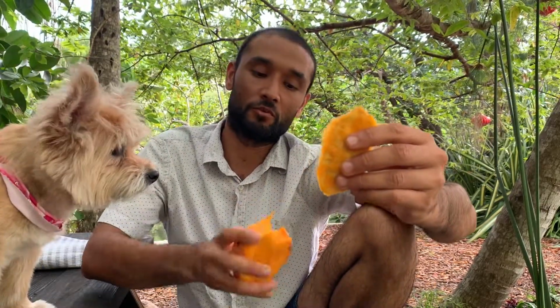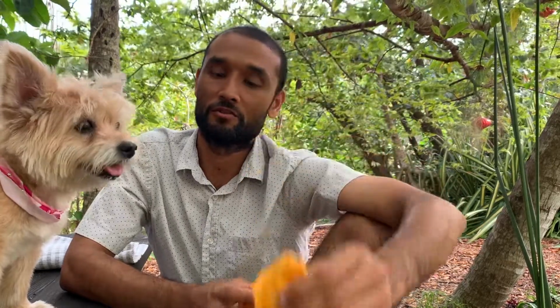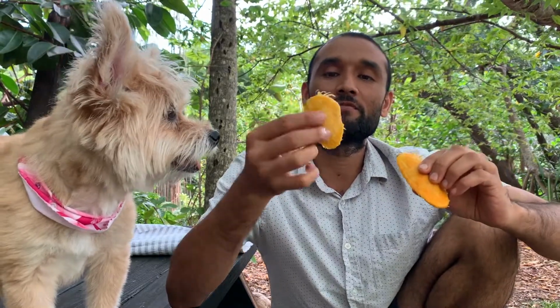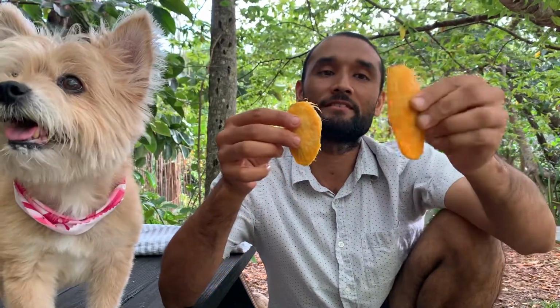Obviously, because the fruit was longer and bigger, the seed also looks longer and bigger. I have a feeling that the Super Glen was actually pollinated with a Hayden that might have been around, but it doesn't have any fiber. It is just bigger in size, this mango. So this is the seed of the Super Glen, and this is the seed of the Glen.